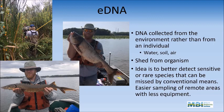The reduced amount of gear used can make it easier to sample in remote areas, if that's a concern. So here we have a remote area where you had to take a backpack electrofisher in, if you have invasive species that you might want to detect, like this silver carp, or maybe difficult to catch some rare species like lake sturgeon in certain areas.